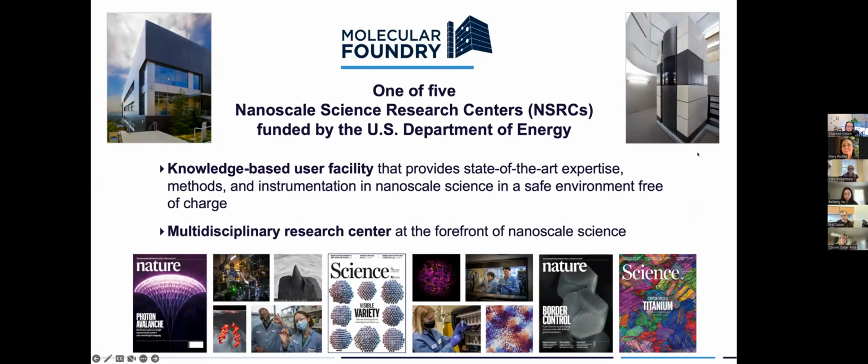So the Molecular Foundry is located at Berkeley National Lab in Berkeley, California. We're one of 5 nanoscale science research centers funded by the U.S. Department of Energy. And these 5 centers are geographically distributed across the United States, and we have related but maybe slightly different specialized expertise and instrumentation.